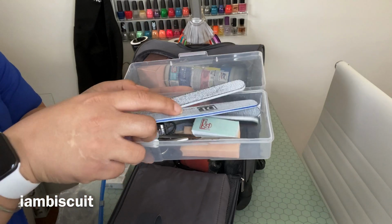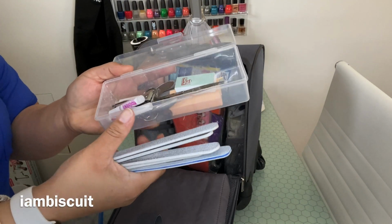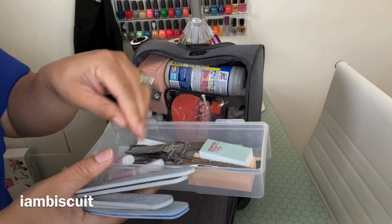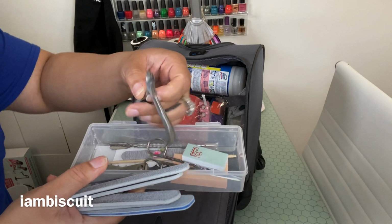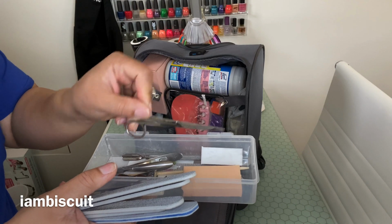So this container here houses my buffers, my nail files, nail glue, nail clippers, nippers, scissors, some silk wraps, a cuticle pusher. You know, this is just my container that houses everything there.